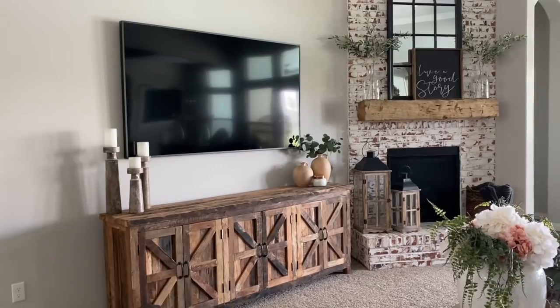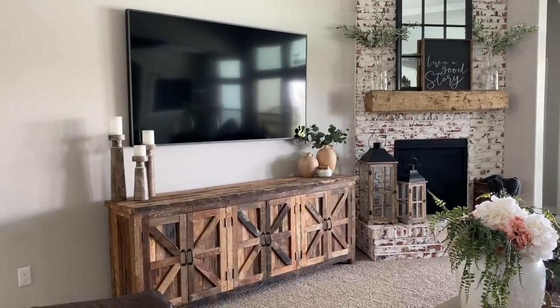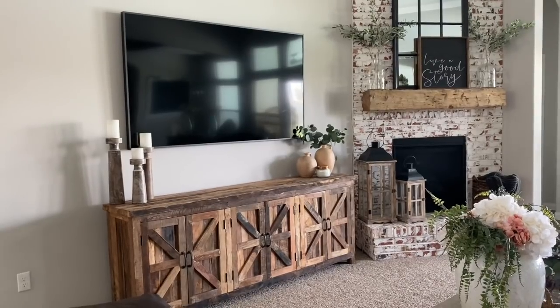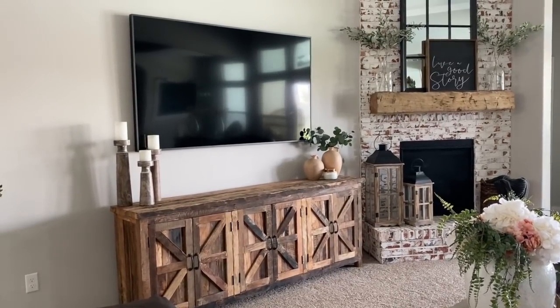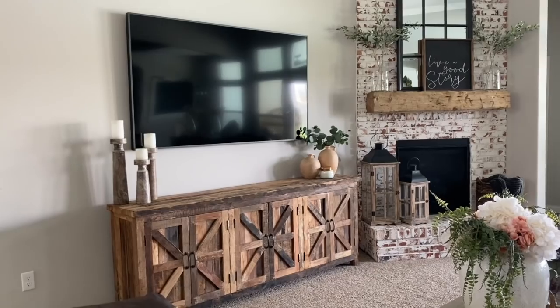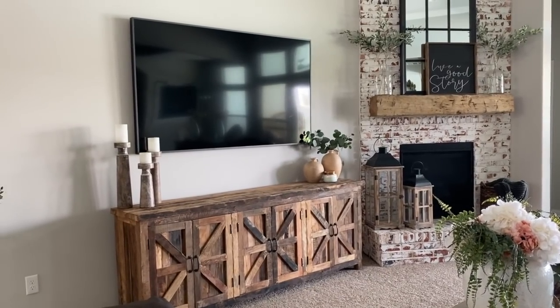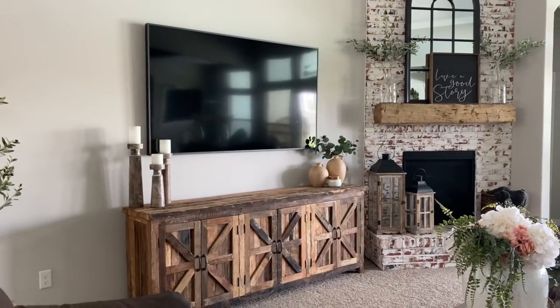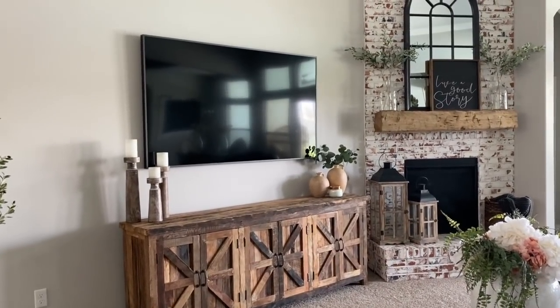I think it was a little tough covering brand new brick. Had it been a lot older, I think it would have been easier, but it was a little intimidating to just go and cover up brand new brick. But the more I kept seeing pictures of fireplaces like that, I was just ready to go for it, and we absolutely love how it turned out.